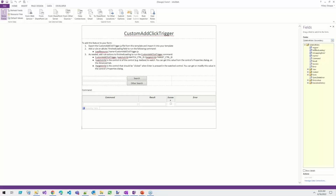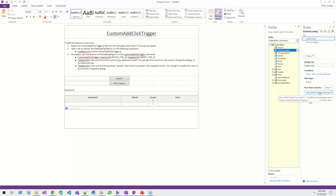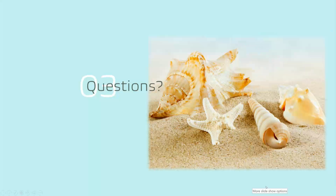In the Qdabra rules data source on finished loading here, where did manage rules go? There it is. You can load the script. You just use your load resources command, and then you set up the triggers for the script. And there's instructions here on that as well. So hopefully that will also be useful to you. And I'll include all of that in the webinar package.